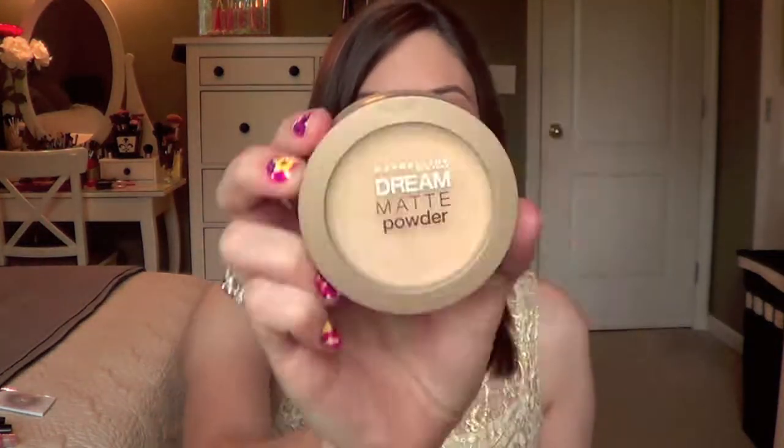As far as a couple of other products, it was hard for me to pick a setting powder that I thought was really good. The only one that was really cheap that I liked was the e.l.f. one. So the next cheapest one I wanted to tell you guys about real quick is the Maybelline Dream Matte Powder. This is fantastic. I've been reaching for it every day this month, actually. I love it.